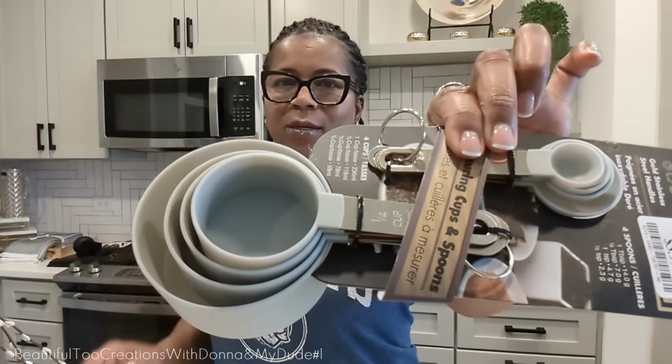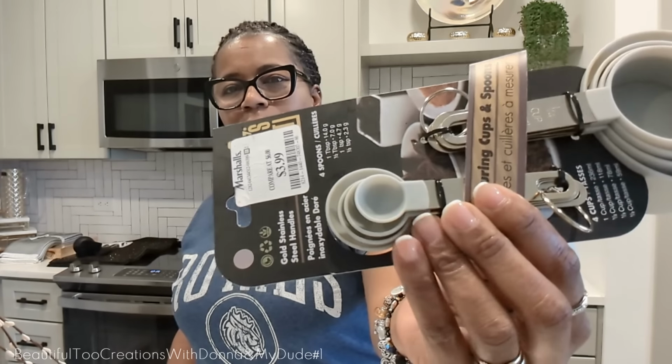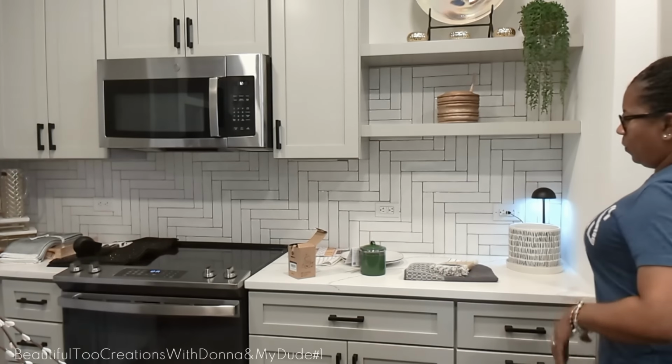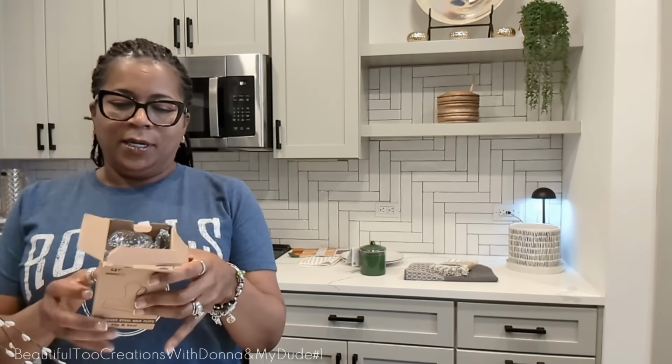Now, I did purchase these measuring cups and spoons because they were gray with the gold accent on the handles. And the measuring spoons. Okay. As y'all know, we're going to be doing some baking down here. Baking and cooking, and cooking and baking.